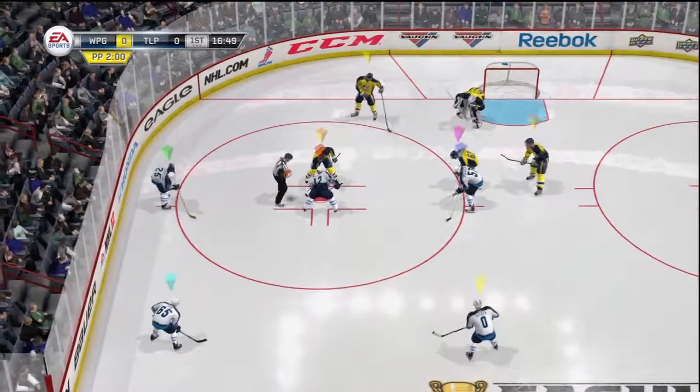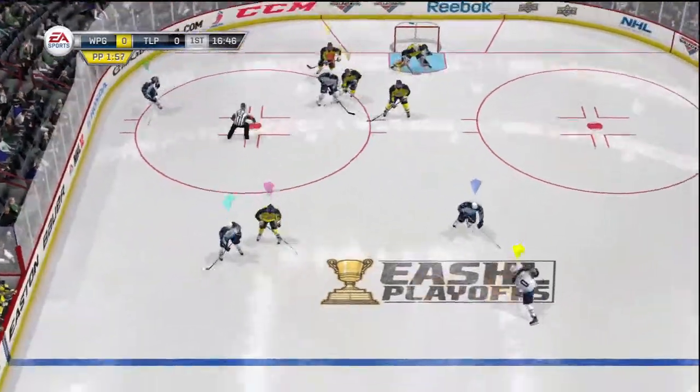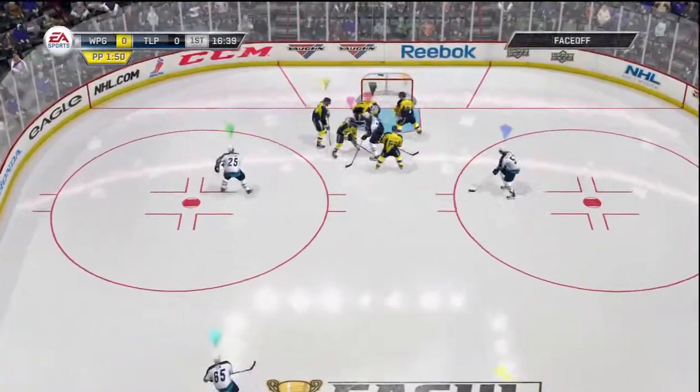Boy, Gary, there might have been a little bit of embellishment on this play. I'm not sure that was a dead trip. He's got the puck. Good sheet of ice right there all the way up to the point. A one-timer that he blasts wide of the net. That's a pretty good chance.